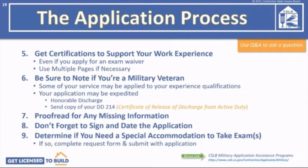The next couple of items are basic but important. Proofread your application for any missing information. Make sure you have provided an answer to all necessary fields. Second, don't forget to sign and date the application. Finally, determine if you need a special accommodation to take your exams. If so, complete a request form and submit it with your application. We'll talk about the use of translators a little later.